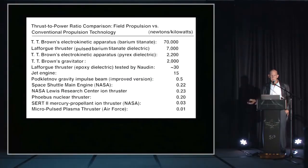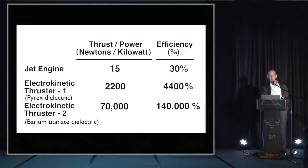So this studies what's called thrust to power ratio. The jet engine, which is the best we have, has a thrust to power ratio of 15 newtons per kilowatt. Townsend Brown's barium titanate electrokinetic thrusters, this is based on his data that leaked out, was 70,000 newtons per kilowatt. So more than 10,000 times greater than a jet engine. And in terms of efficiency, this barium titanate thruster would be 140,000% compared to 30% for the jet engine.